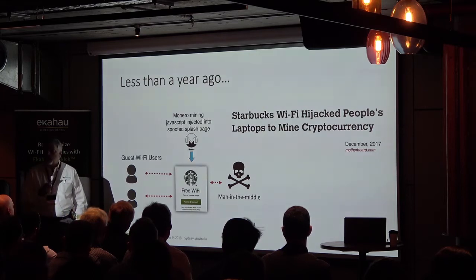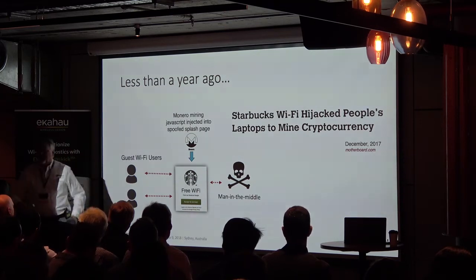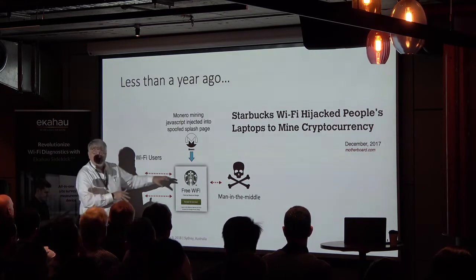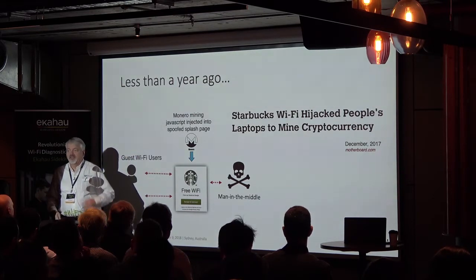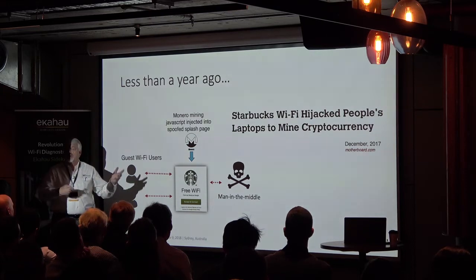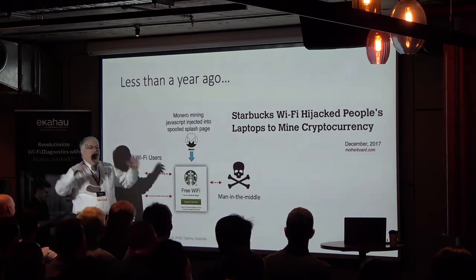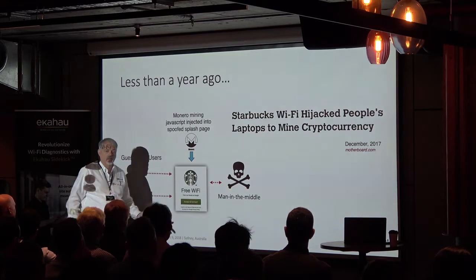Now, you might think, I could figure that out. But let's remember what everyone's experience with public Wi-Fi is. It sucks, right? It's slow, it's choppy, you get bumped off all the time. So these victims that were sitting in Starbucks, their laptops were running really, really slow. Did they think, my CPU might be running at 100% and it might be doing something I don't want it to do? No, they blamed it on the Wi-Fi. So what we've done is we've created an unsafe, free access environment.